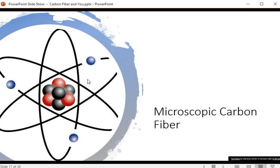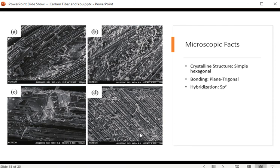A very interesting aspect of carbon fiber is the microscopic interactions that are present within it, arranged in a simple hexagonal crystalline structure with some atoms missing, as each carbon atom is bonded to 3 other carbon atoms. This results in trigonal planar bonding, which creates the sheets that carbon fiber is known for. These sheets by themselves lead to slipping, hence the flaking properties of graphite. However, for carbon fiber, other molecules and materials are intermixed within this structure to create stronger bonds within the sheets. And these atoms also feature sp2 hybridization. And here are some pictures of the microscopic imaging.